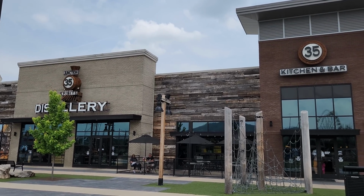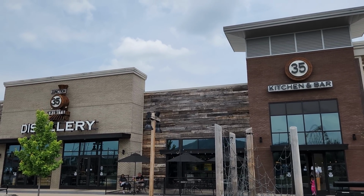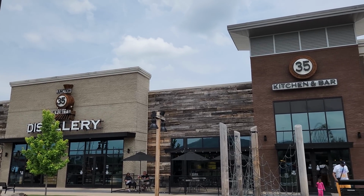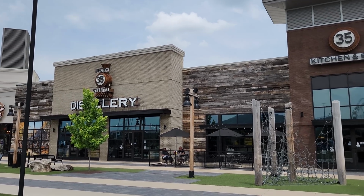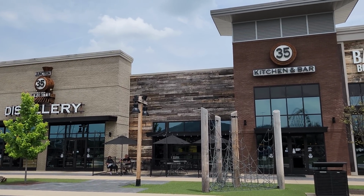In this section, we're going to show you all the food that we eat here in Pigeon Forge and Gatlinburg. We're going to start with Junction 35 Kitchen Bar. Now, we've had the drinks here at the distillery and the tastings, but we've never eaten the food. We're going to try it this time.